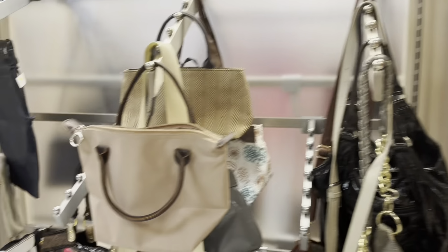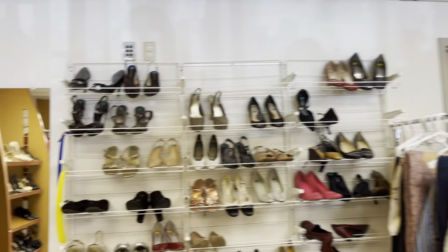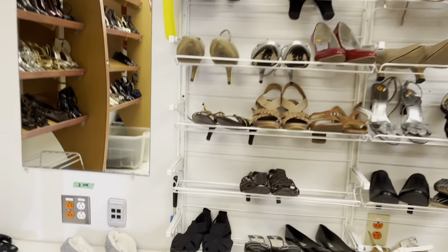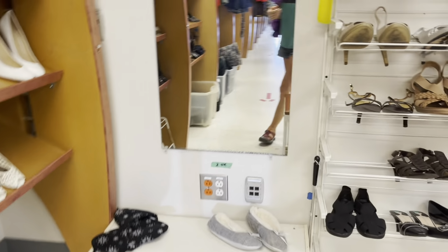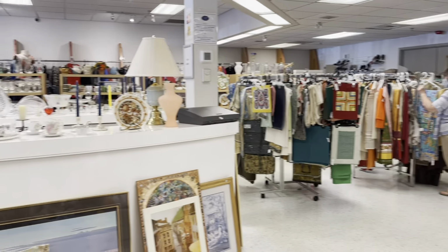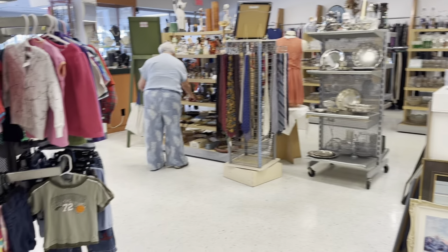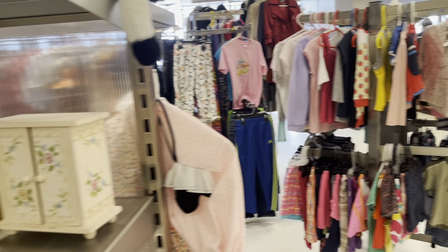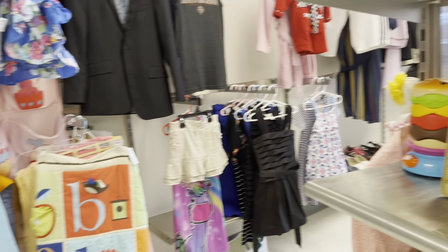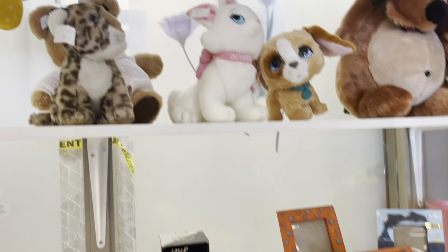Whenever you are tired of some items that you have in your house and you've run out of closet space, you just bring bags full of stuff and dump it here. Somebody else will use it for 6 months or a few years. Shoes, lamps, dishes, all kinds of things. You see there's ties over there, neckties, and there's all kinds of toys. There's plushies, all kinds of stuff, games.